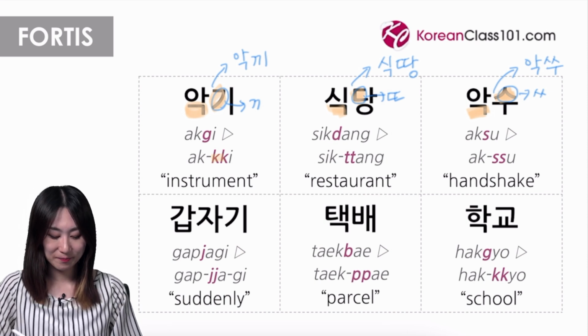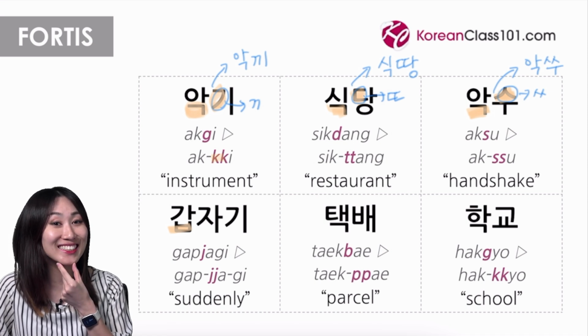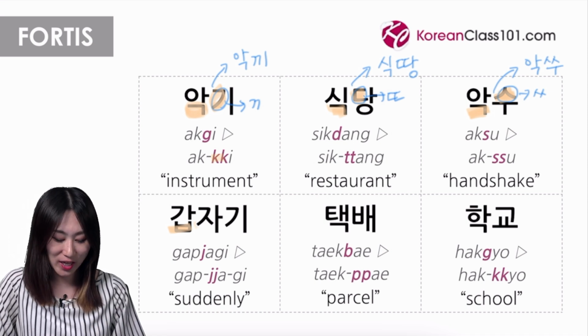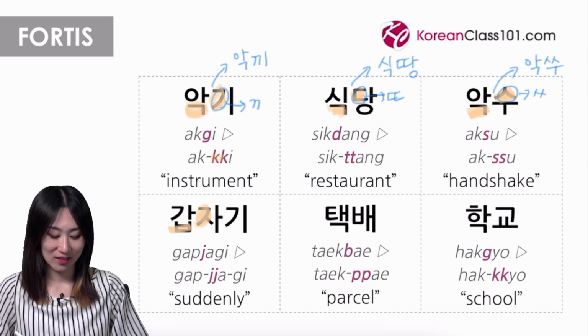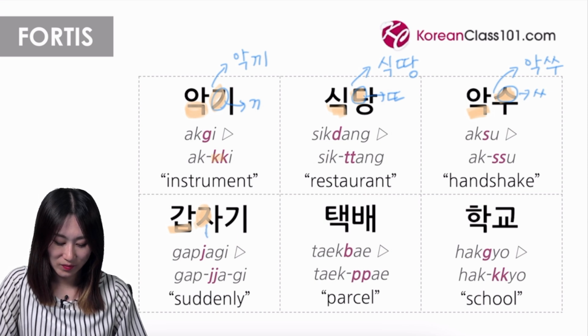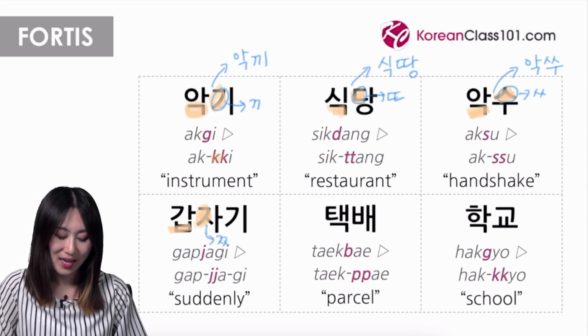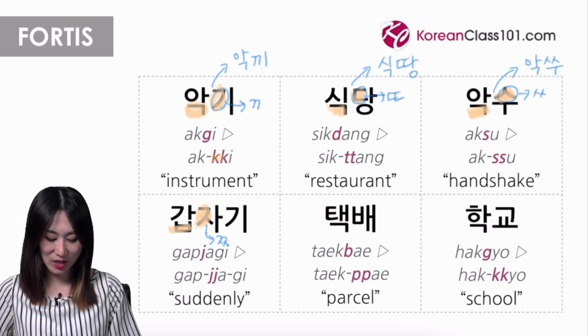Let's look at this. 갑. Again, air blocking sound, 갑. So naturally, these sounds get doubled. 갑자기 with a weak sound is hard. 갑짜기 is easier. So this got doubled like this. 갑자기 means suddenly. And we have this.